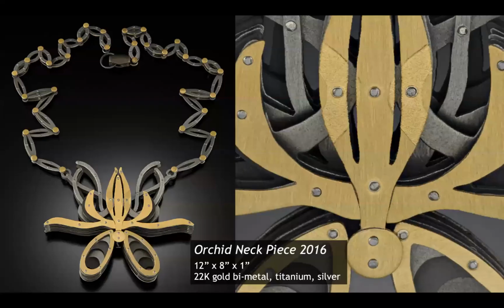Okay, so the award that I was talking about earlier, I believe it was the Saul Bell Award. I believe this was the piece that won that designation in that competition or exhibition. Yes, this is the Orchid Neck Piece, and I love the movement that the chain has and the structure of it compared to the flowiness of the flower itself.